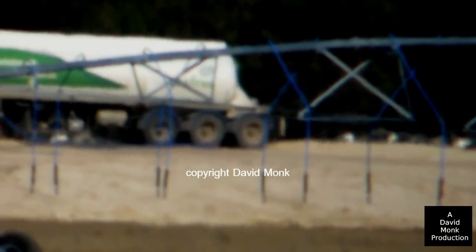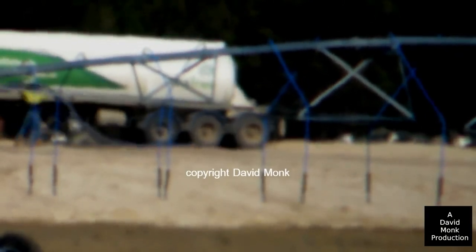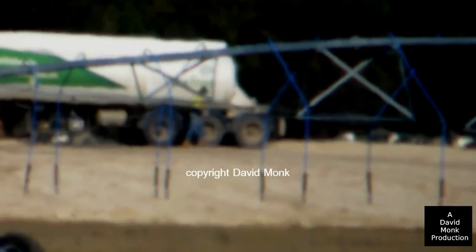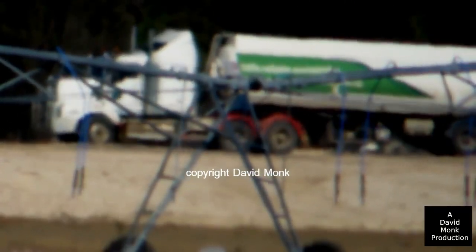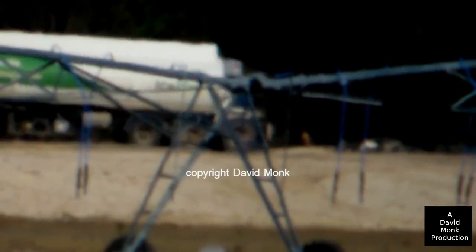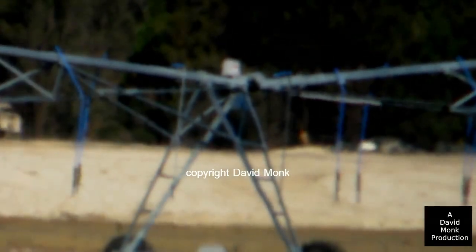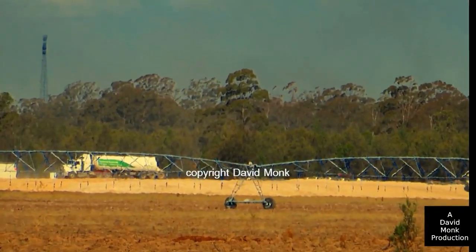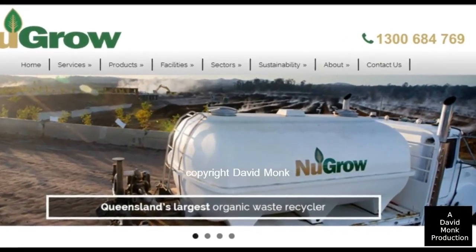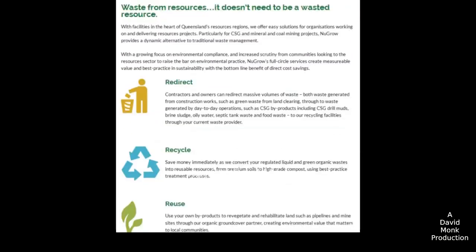You see, you need to understand this process is repeated many times a day, every day of the week in gas fields around the world. It's toxic, but it's not complicated, and it certainly is not monitored or regulated. This Tox-Free driver then leaves to fill another load full of CSG waste. Newgrow then pump this waste via their centre pivot irrigator and spray it onto the ground. But who is Newgrow? They're Queensland's largest organic waste recyclers.